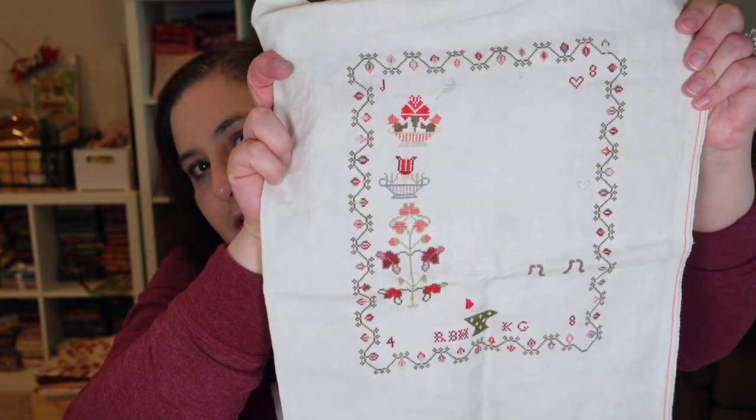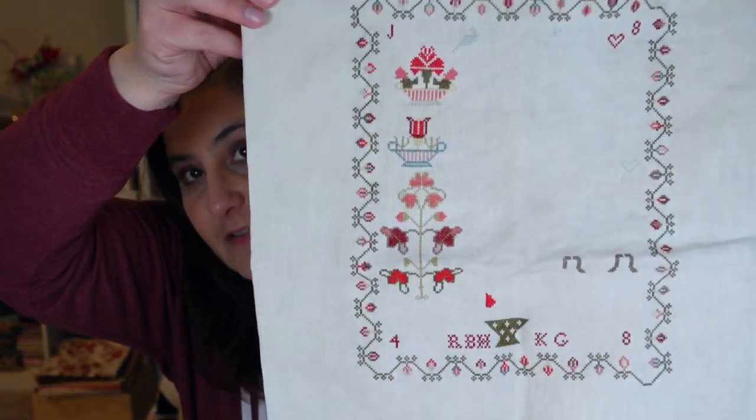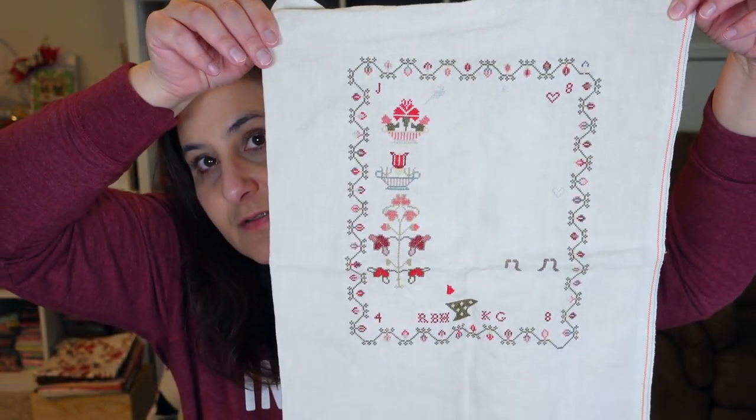The border is done. Except there may be one or two of these little flowers. Oh yeah, there's one flower down here that's missing a couple of its stitches. I think other than that, the border is pretty much all done. But I love that. So pretty. Okay, so there's that one.